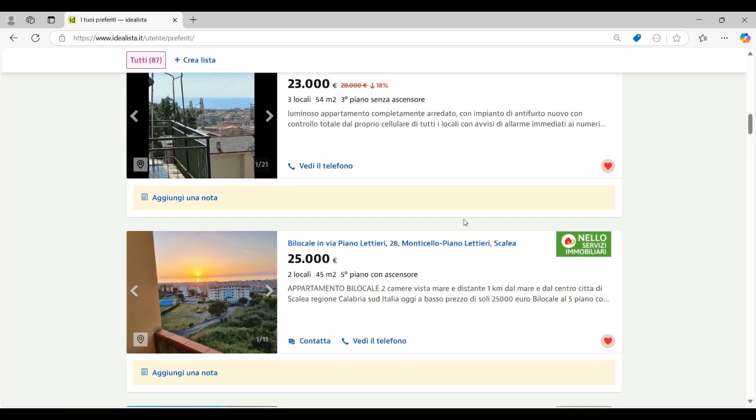And today I want to show you real estate in Italy, apartments with sea view for less than 40,000 US dollars. Incredible value for money. Of course, they're not large apartments, but nevertheless, you can actually find apartments in Europe with sea view, which cost very, very little money. And they are, of course, in a place I've covered many times, Scalea.